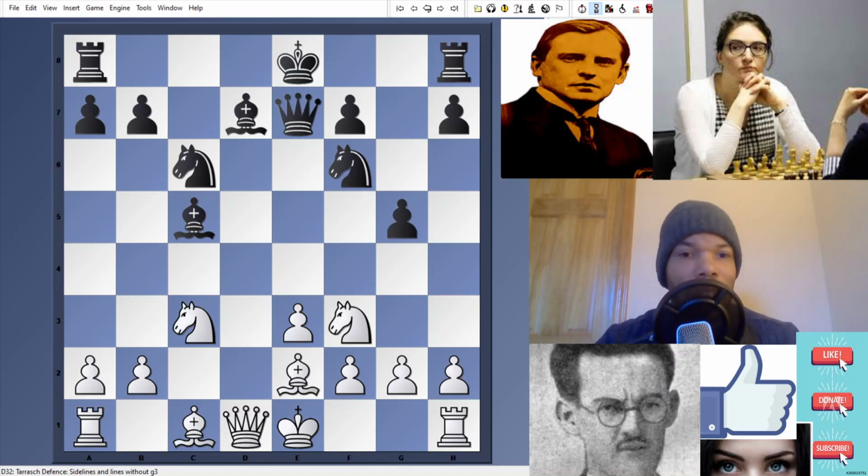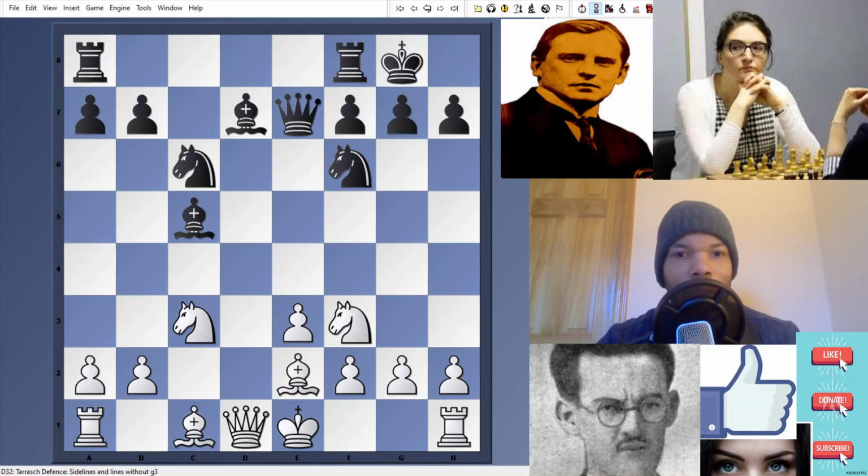Very interesting continuation. Like I told you, Velimirovic is very, very aggressive. Of course, he could have just played castle. But again, you have to remember that if you're black, playing slow you might end up in the position where you're just down a pawn. If white catches up in development, you will have no compensation.